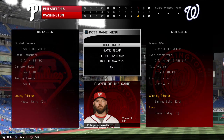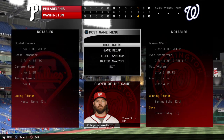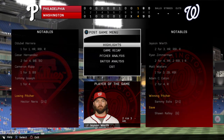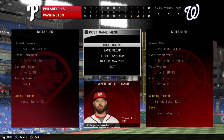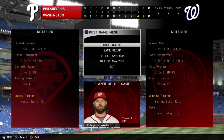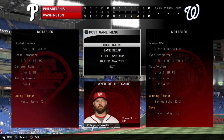The final line score for the ball game tonight. For the victorious Washington Nationals, 4 runs on 9 hits. No errors. They left 5 men on base. For Philadelphia, 1 run, 8 hits, no errors. They left 12 men on base. Time of the ball game, 2 hours and 47 minutes. Tonight's paid attendance at Nationals Park, 41,222. The Nationals thank you for your attendance and remind you to please drive home safely.